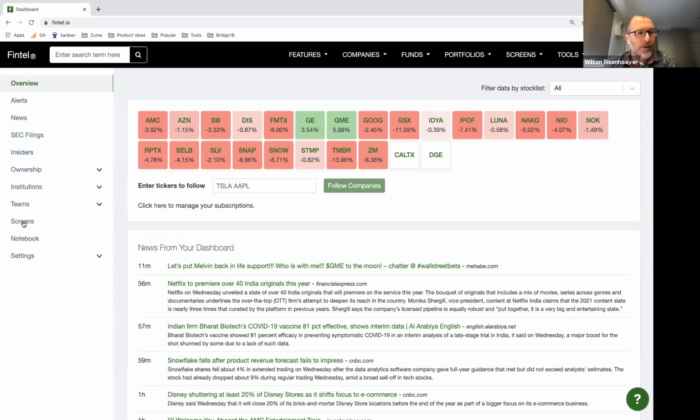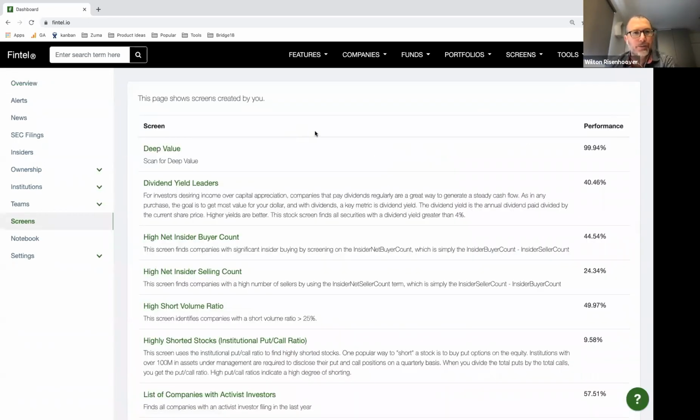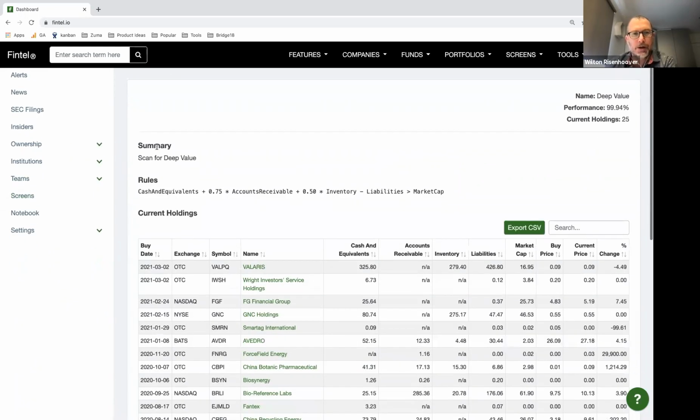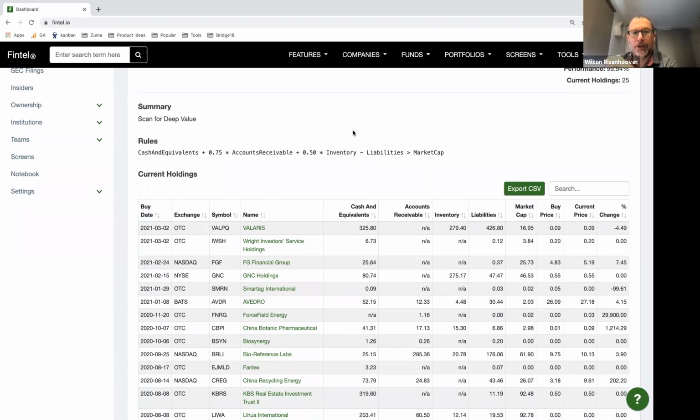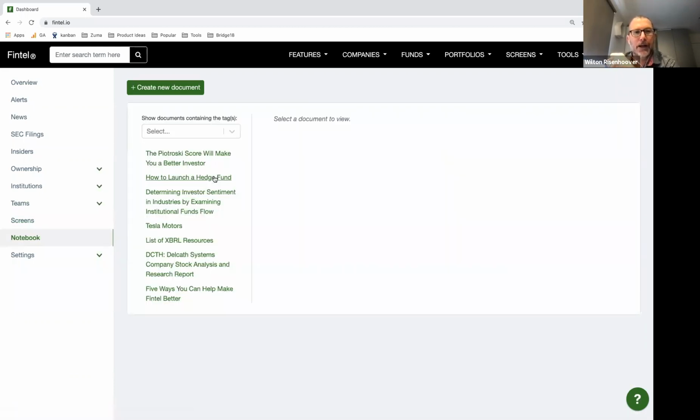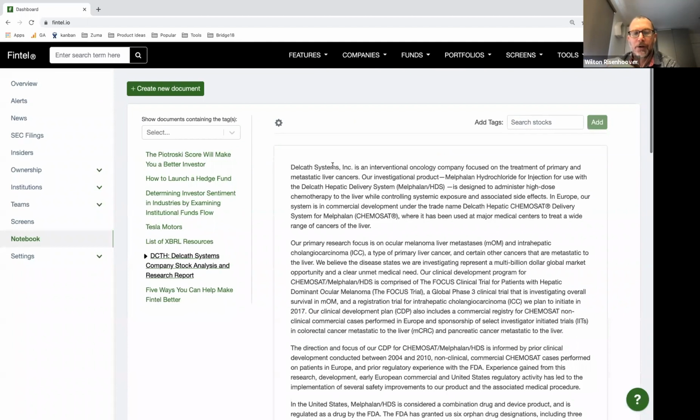Let's see. We have some stock screens here. These are some screens that I've created that you can create as well. I don't talk a lot about the stock screens in this demo. I have another demo next Wednesday at the exact same time as this one, where we talk about the stock screening, but basically it allows you to create a filter, okay? And you can actually create a notebook as well. So if you have ideas on things you want to do, you can keep your notes in here and so forth, okay?